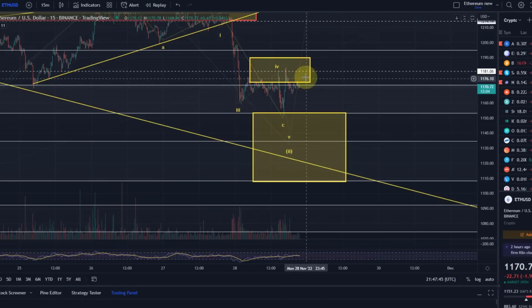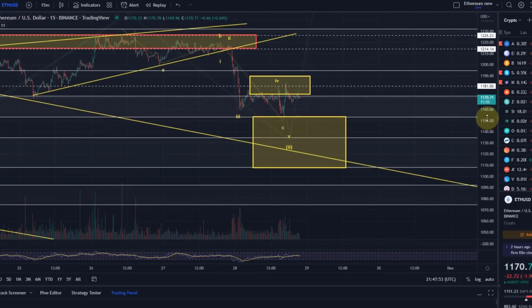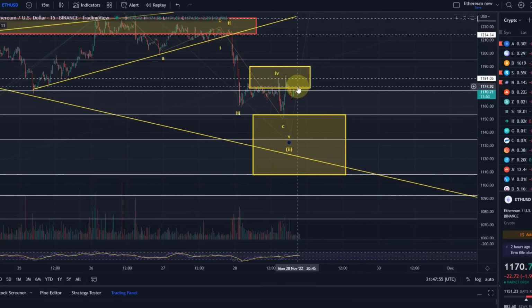So all the steps fulfilled. Now it's time to watch, not time to be bored and leave the market. It's time to watch because something interesting could happen here soon. But primary expectation at the moment, because we have failed to deliver on the bullish reversal yet, would be still one more leg down. Okay, that's my update about Ethereum.